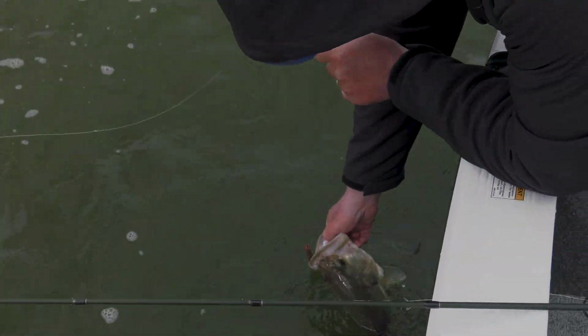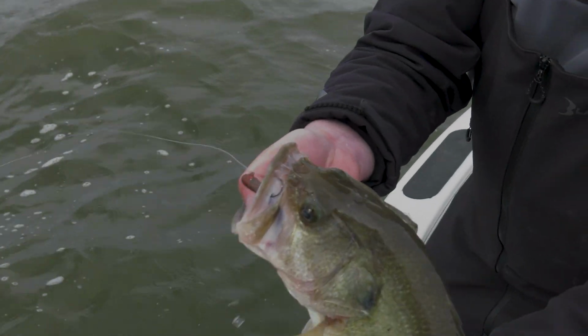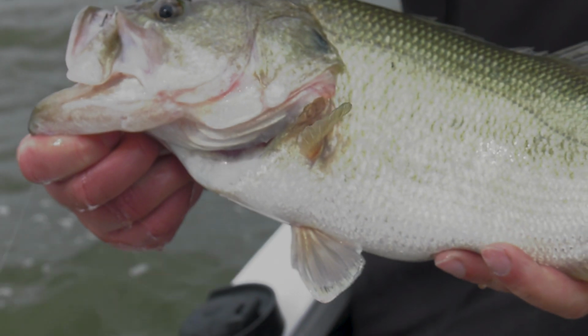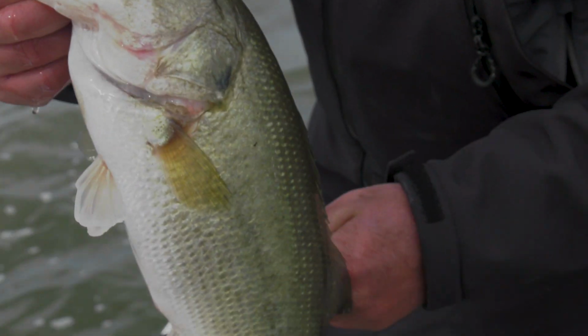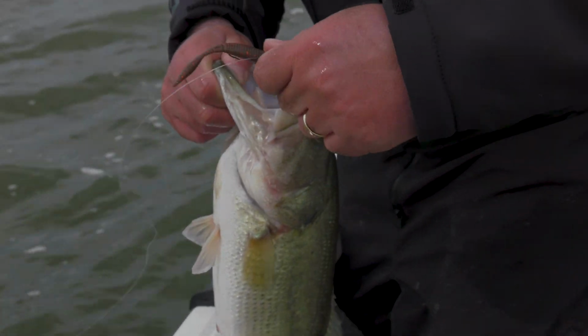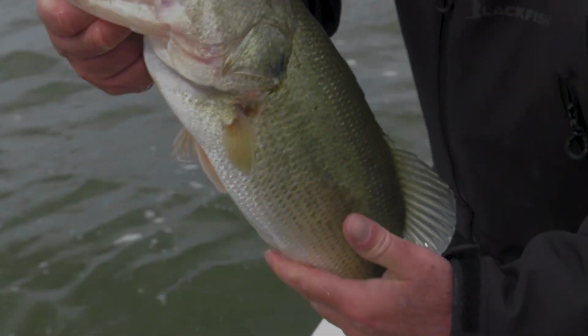that just has that reputation where, you know, you get out anywhere near this hot water discharge, especially early in the year when the water is still cold, you're going to get bit, you're going to catch fish. And I tell you what, it's nice to have places like this around.